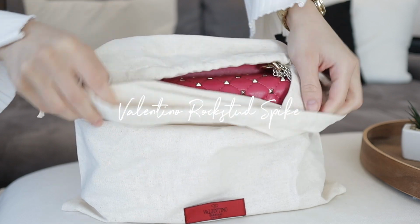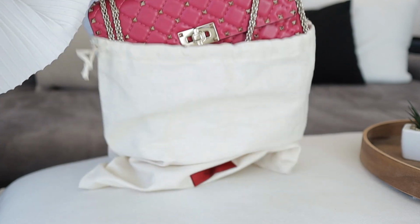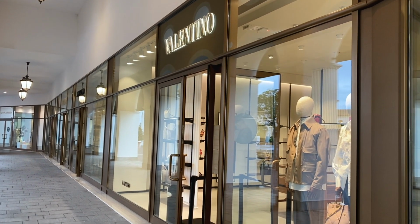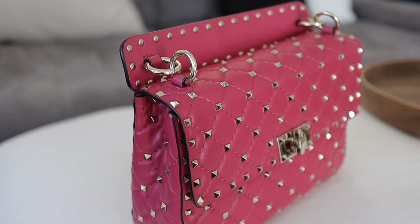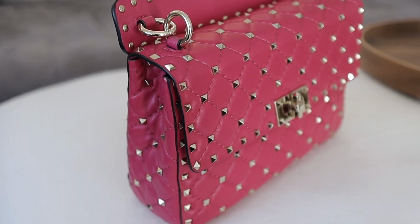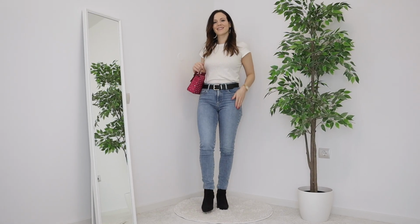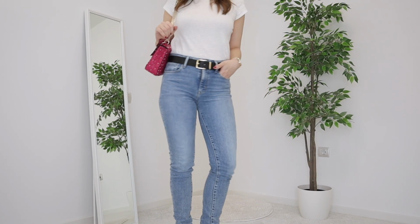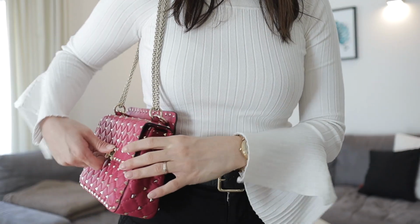Now, this Valentino Spike medium bag in pink, I actually found by accident in September of 2019. We were in an outlet store in Italy and it really caught my attention. Then I checked the price, it was almost half off and the rest is history. But what really caught my attention is the color. I love colorful bags, as you can probably tell, and I'm also a sucker for Valentino Rockstud collection. It looks very gorgeous to me, so it's a little bit hard to resist sometimes.